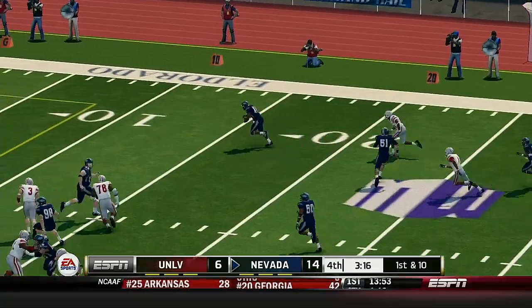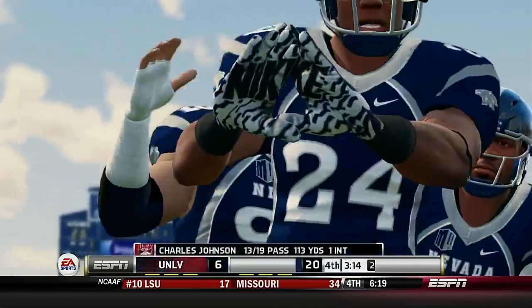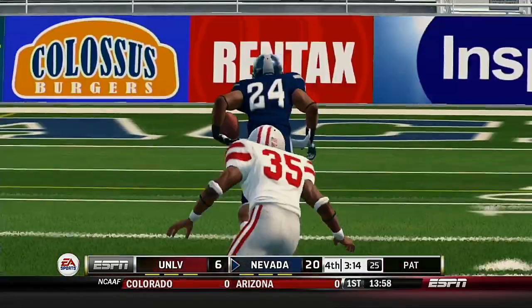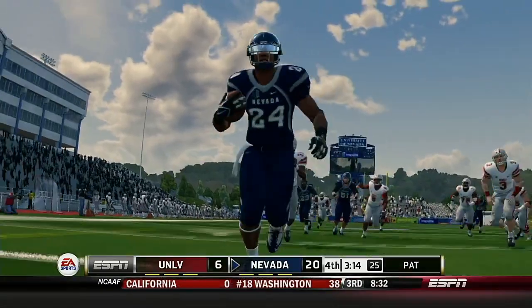Fires out quick. It's picked off. The 10. Touchdown, Wolfpack. So a great play by the defender to give his team 6 points. That was a very good play, and that will certainly help build his team's momentum.